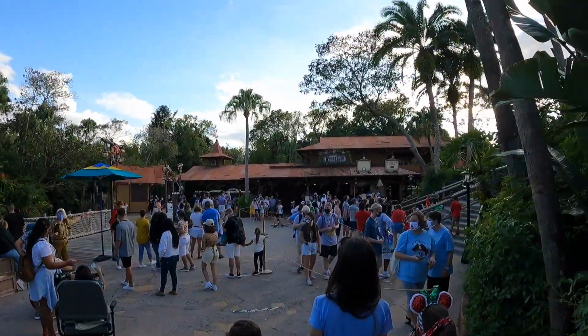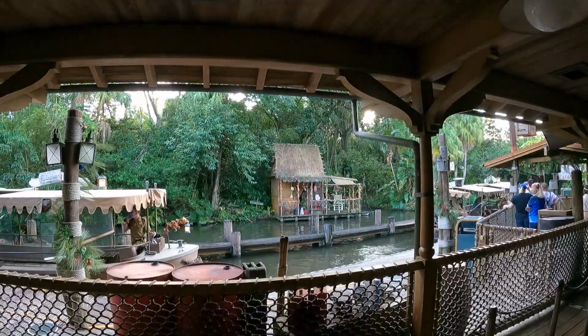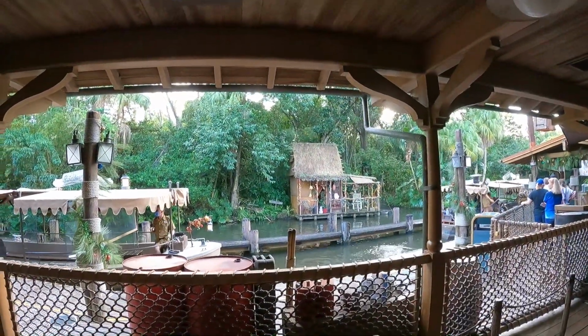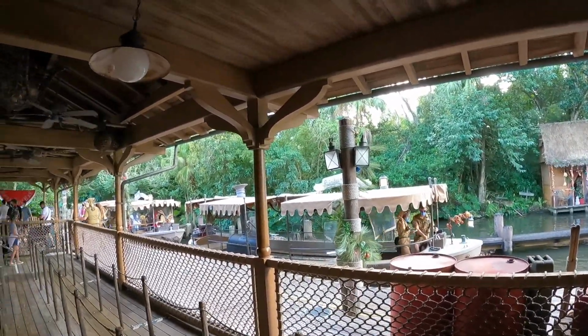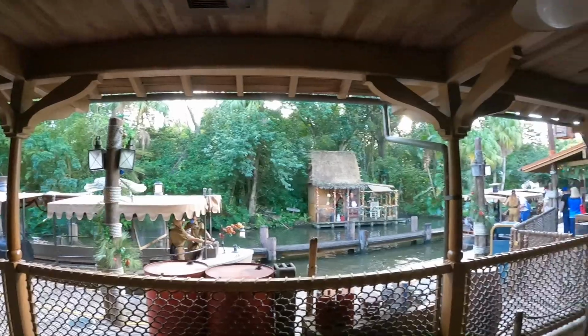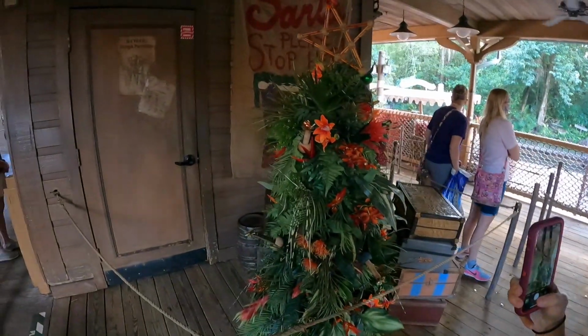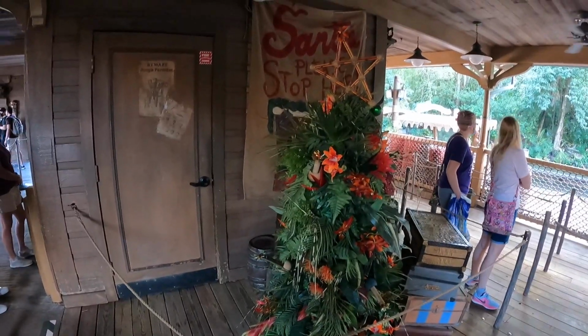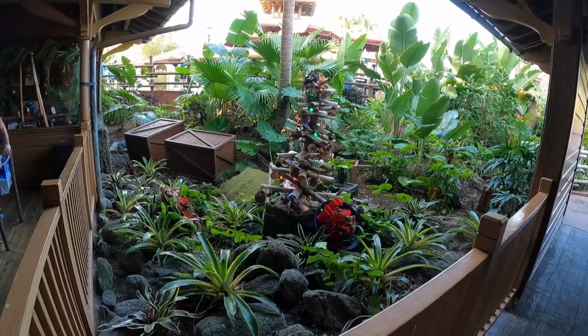Getting closer to the Jingle Cruise. There's a little Christmas shack out there. You've got the reindeer Ruby there, and just got the boats lined up. They've got this cool little Christmas tree inside the little shack here, and then this cool little bamboo Christmas tree over here. Really neat looking.